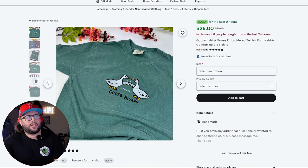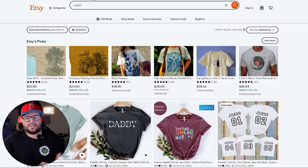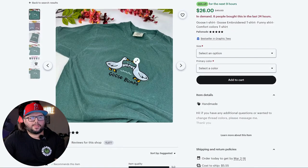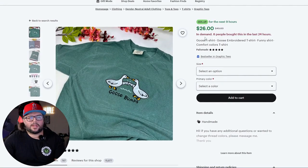I literally just came over here to Etsy.com, just typed in t-shirt, something very broad, right? And I can see right here, Goosebumps. This is a cool t-shirt, but there's obviously a demand for this. 8 people bought this in the last 24 hours. Okay. That means there is a very, very big demand for this. So this is an embroidered t-shirt design, okay?